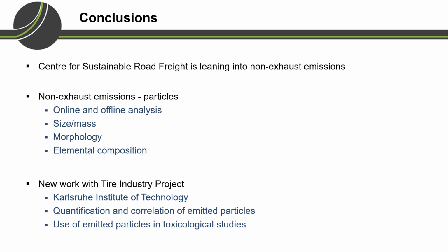We have new work with the Tyre Industry Project, where we're able to help quantify and correlate these emitted particles as well. We can then use all of these particles in toxicology studies, where we can understand their interaction with our respiratory system in general. This work is very interesting to me, and I'm very excited that the SRF finds it valuable as well.